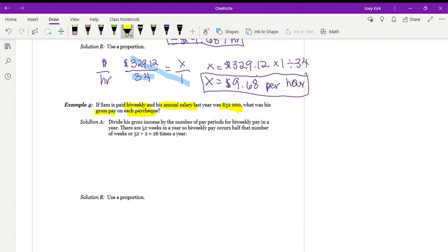So essentially what they are asking you there is how much did he make every 2 weeks, okay? So how much, oh man, this is bad writing, sorry guys. How much did Sam make every 2 weeks? That's what they want to know, okay?